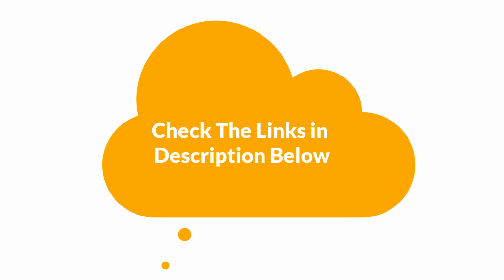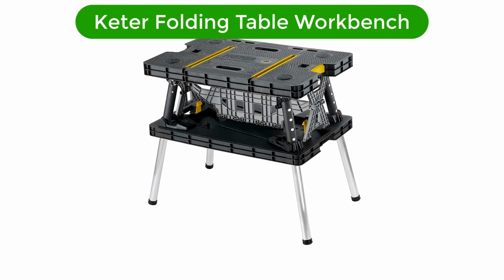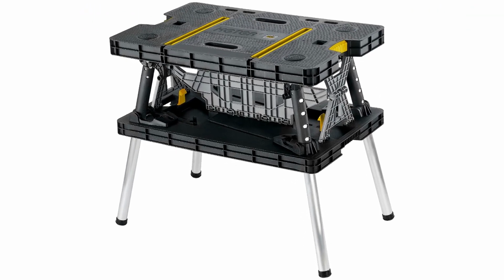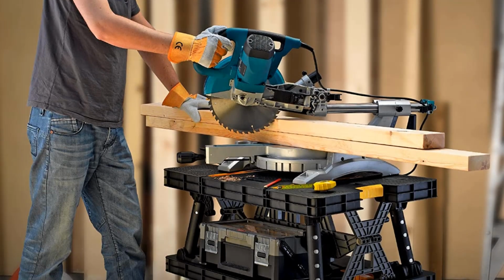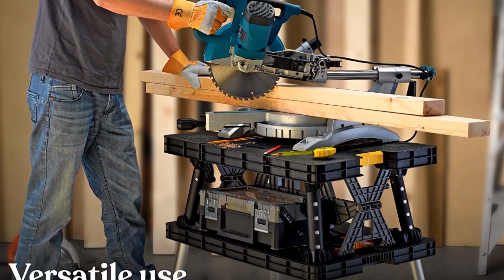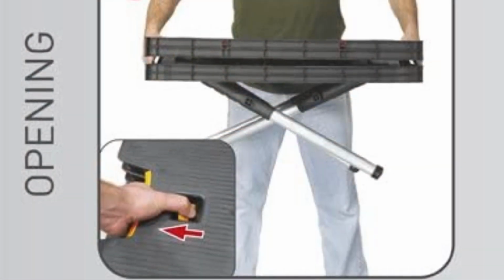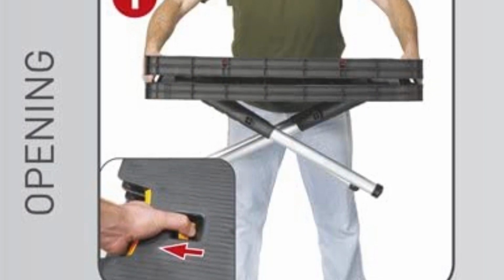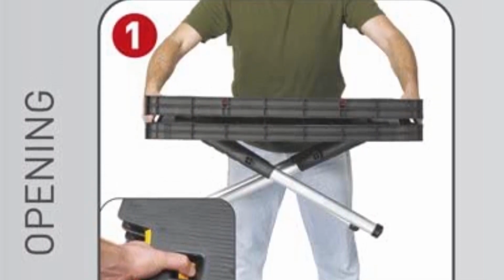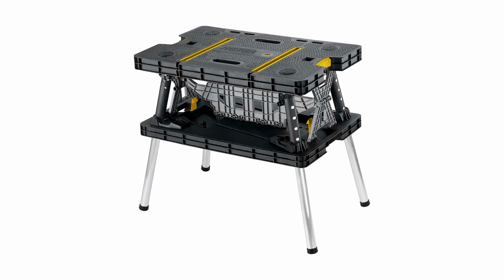Let's start. Number 1. Our top pick is Keter Folding Table Workbench. If you regularly find yourself taking your tools to your project instead of the other way around, then this Keter workbench is ideal for you. This bench is light enough to carry by yourself, and it's made to be entirely weather resistant, so you don't have to worry about using it outside, making it a contractor or landscaper's best friend.